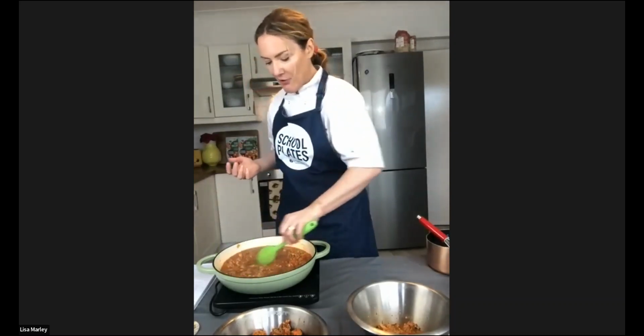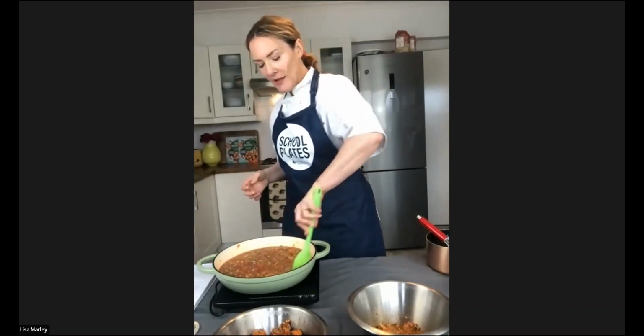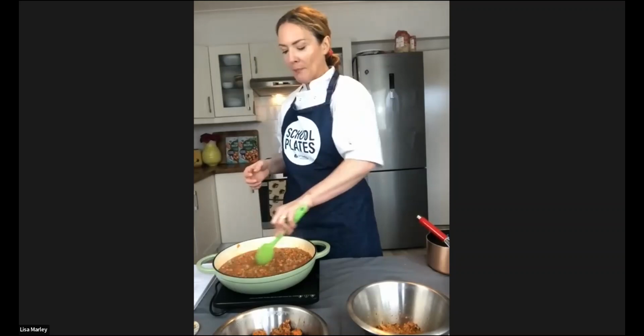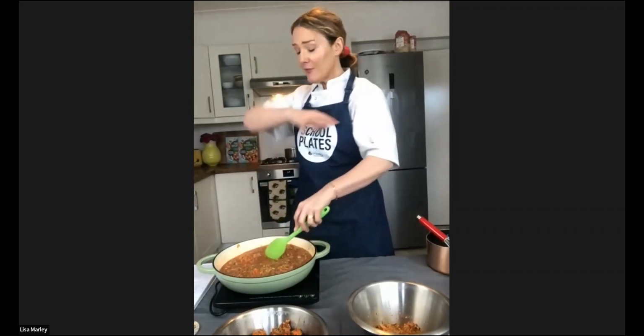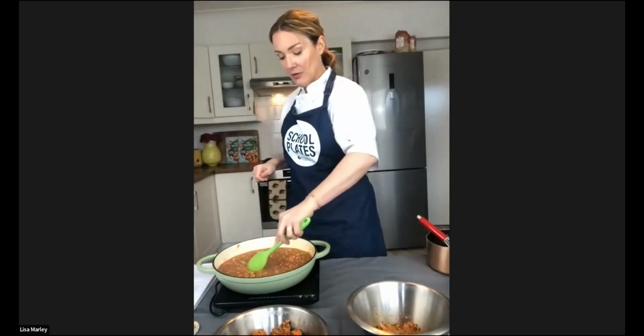So I'm just mixing that right in, and what I'm going to do now is you bring it to the boil, and then that's going to simmer for around 15 minutes. So really quick. You can make it in a big vat, and you can freeze this as well.